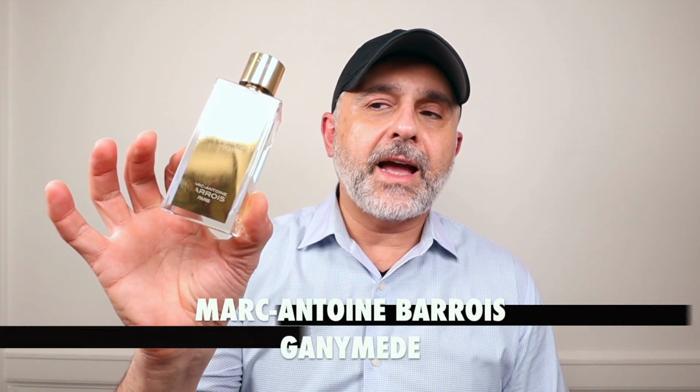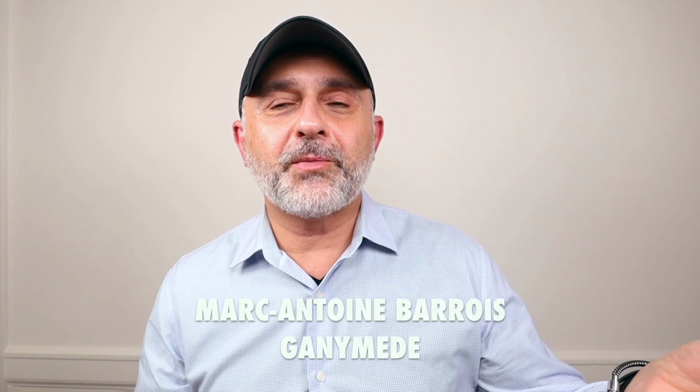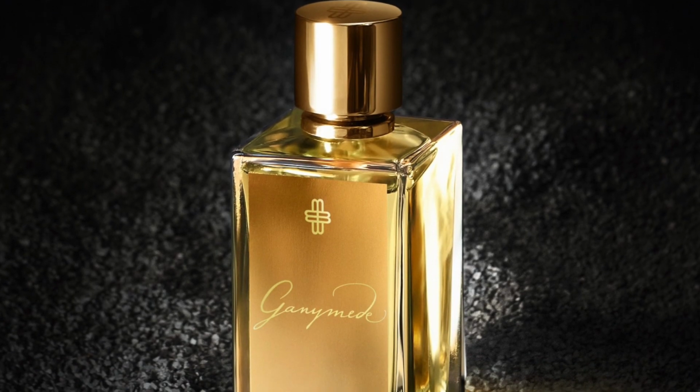Next, going to the house of Marc-Antoine Barrois. It's Ganymede. What a great fragrance. This to me is perfect for spring, and also perfect for autumn as well. It smells more like autumn to me, but the suede and the citruses and the musk in here to me is more like a spring fragrance, but it's super sexy and a great trail with this one.